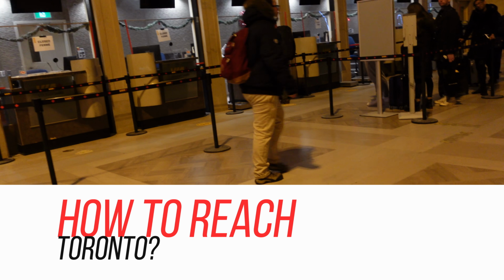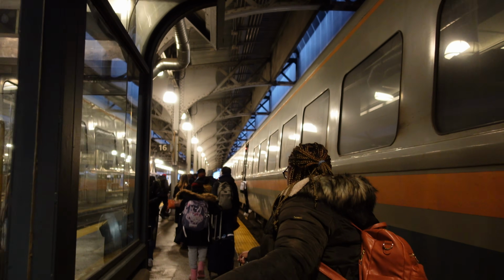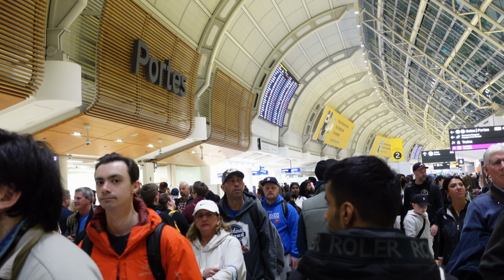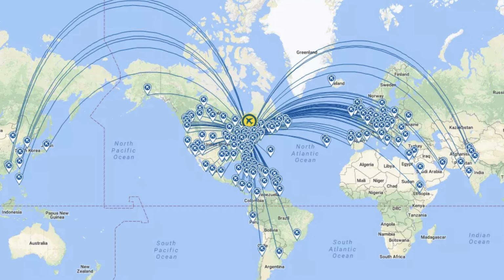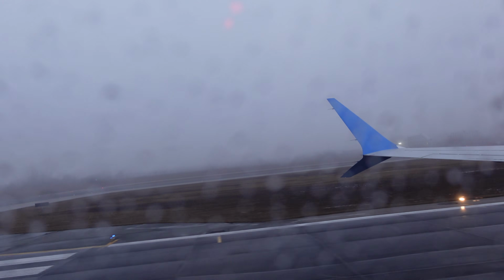How to reach Toronto. To reach the city from within Canada, you can drive, take a bus, catch a train, or even fly. Toronto is one of the busiest and largest airports in Canada, and it can get chaotic. But it is definitely connected to a large number of destinations all across the world, so getting a direct flight to Toronto is actually super easy.